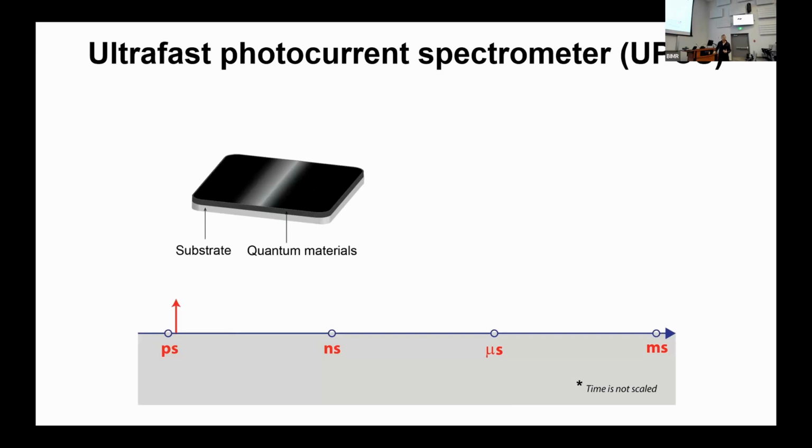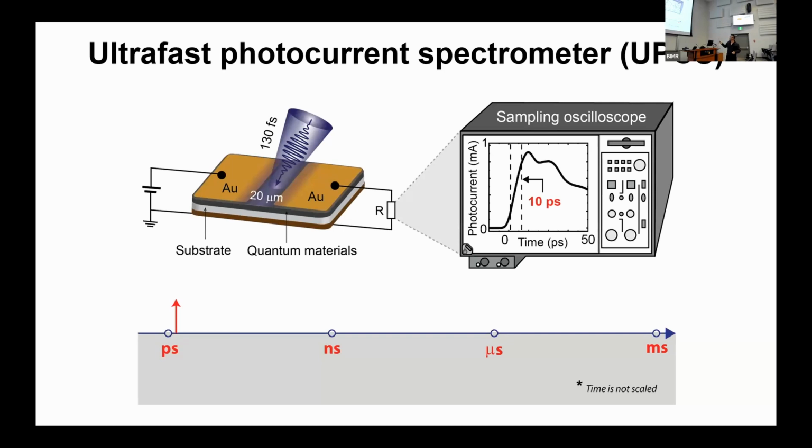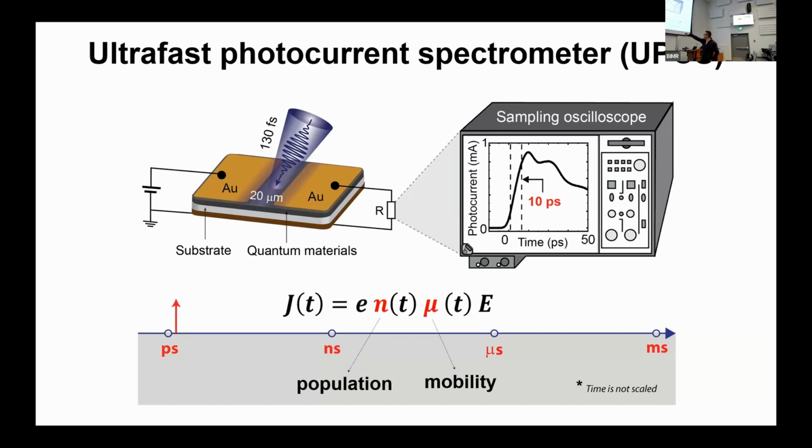Our group, what we developed, for instance, we integrate a waveguide with a photoconductive switch, and we achieve sub-picosecond time resolution. The idea is we have any type of substrate, and any semiconductor material on the top, and we put it into this transmission line waveguide, okay? And we can achieve sub-picosecond, 10 picosecond time resolution because the photocurrent has a relation with the carrier population and the carrier mobility, so we can directly measure the mobility and lifetime. It's already a time decay measurement, right? So directly we can get the lifetime and we can get the mobility.